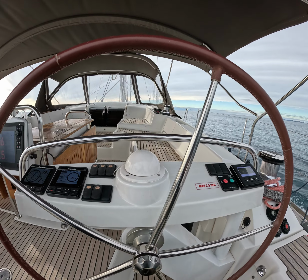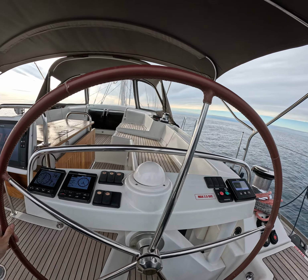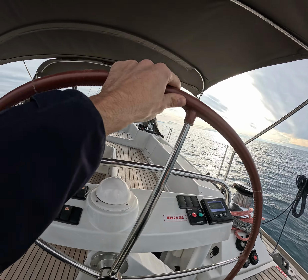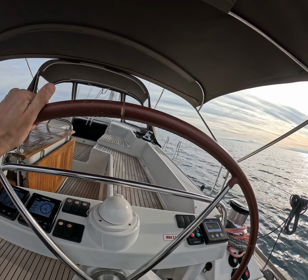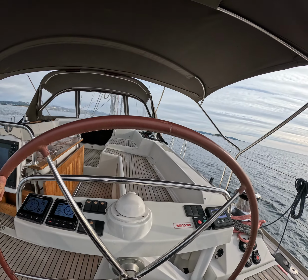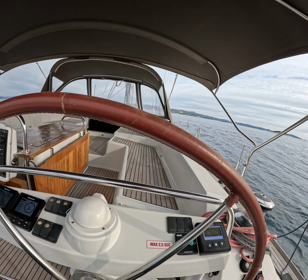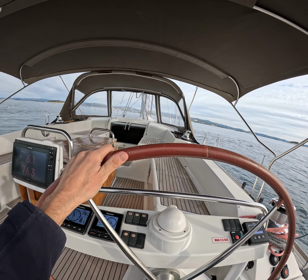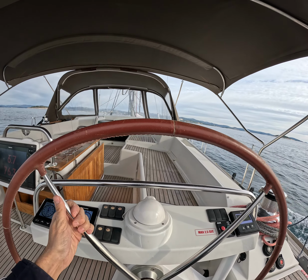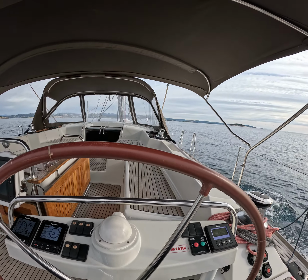180 degrees to port side, steering wheel full to the port. Emergency maneuver. Beautiful. Back in the center. No squeaking sound. I couldn't hear anything. Okay, 180 to starboard side.